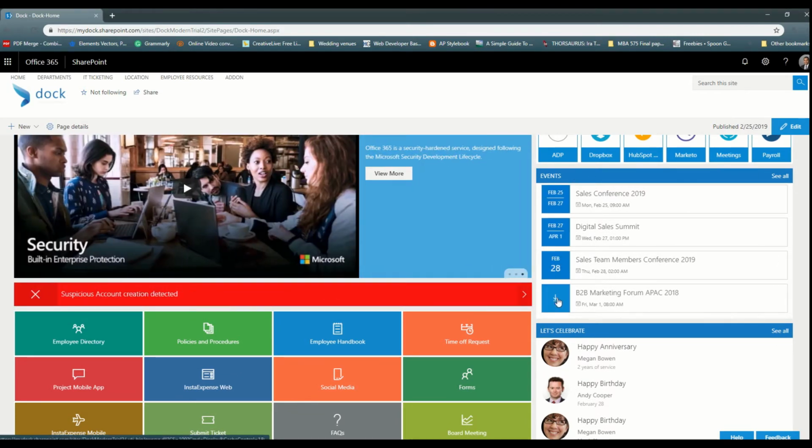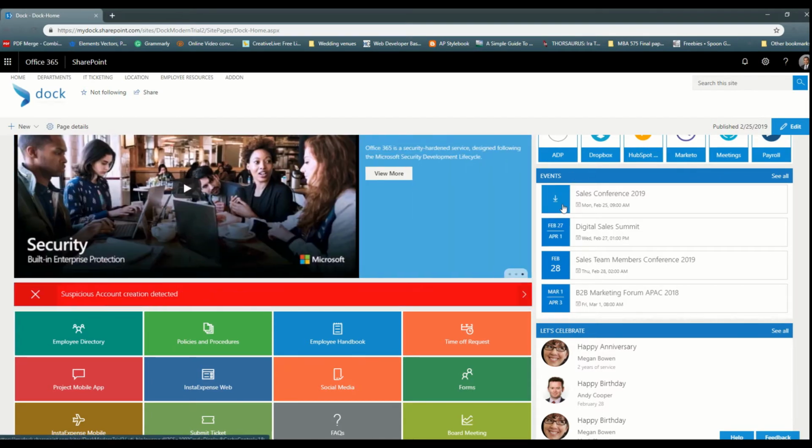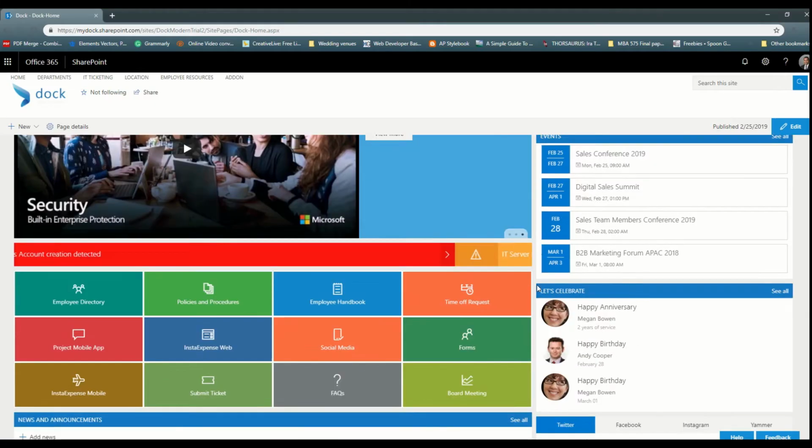Now, under that, we have the upcoming events section. This is all the upcoming events for the company, and these events can all be quickly added to the user's Office 365 Outlook calendar. They just have to click the download link right there, just like that.